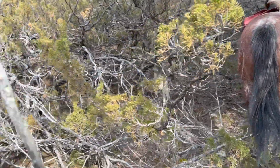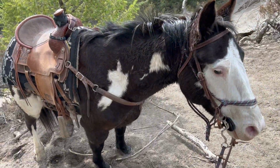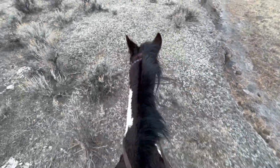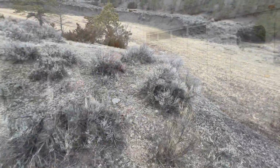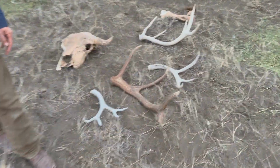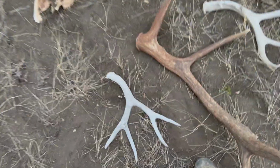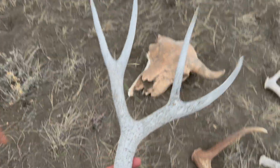Can't believe we didn't find no browns yet. We will though. Promise you, Ridge. There's the fines though, right there. There's your shed from the 1980s. With some moss, huh? Yeah.